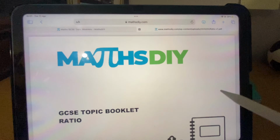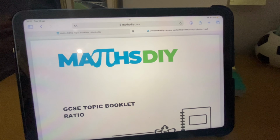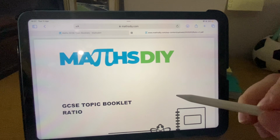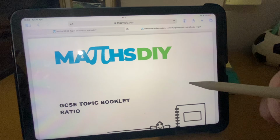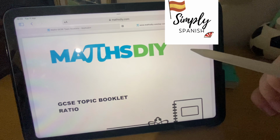So I'm going to go through the maths topic booklets, and I'll let you know how it goes. Also, here's a really quick tip for you iPad users who have just switched. Sorry it's a bit shaky because my hand is holding it. If you want to share this to a PDF annotator like GoodNotes or Notability, I personally recommend GoodNotes. I will have a video coming out comparing the two, but what you do is press the share button up here.